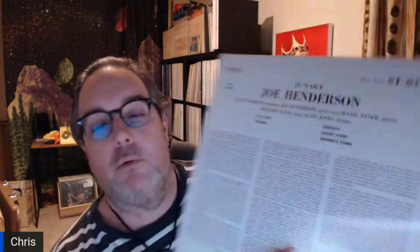Kenny Dorham on trumpet, Richard Davis on bass, and Elvin Jones on drums. Really, really amazing record. This one came out in 1965, and it's right around the time that Smokestack by Andrew Hill had come out, and Jackie McLean's record Destination Out was right around this time.